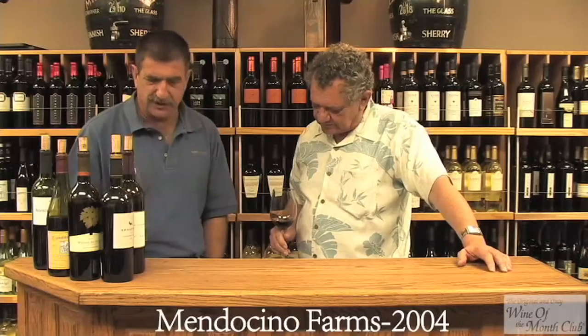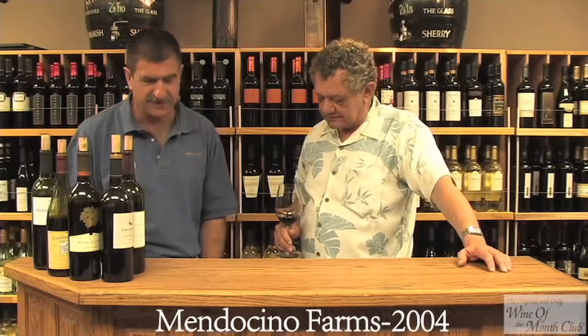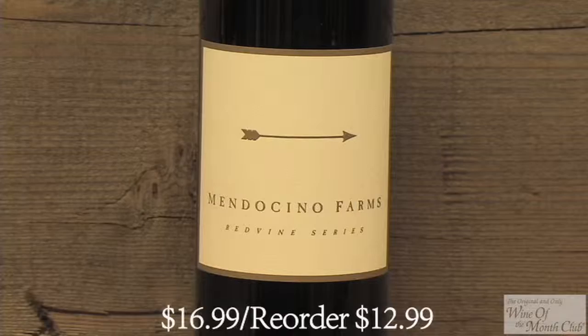Well, the retail, if you go to the wine shops, is $24.99. That actually is a little steep to me. I think it's a good quality wine, but I think that would be too much to pay for it. But you got it for $16.99, which is actually a very good deal. And you can buy more at $12.99.